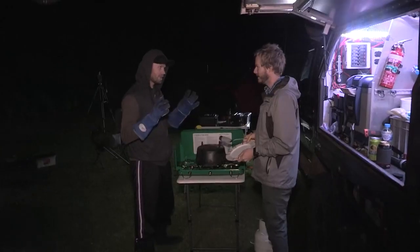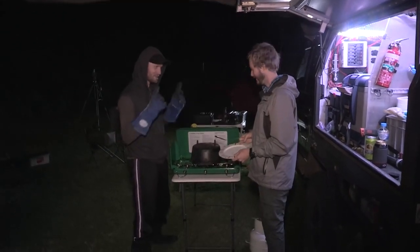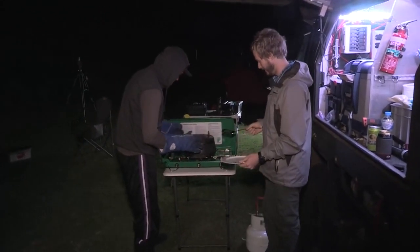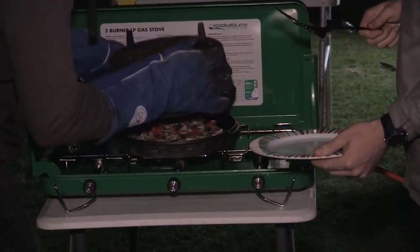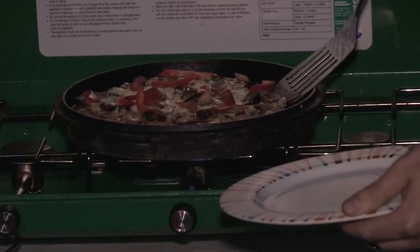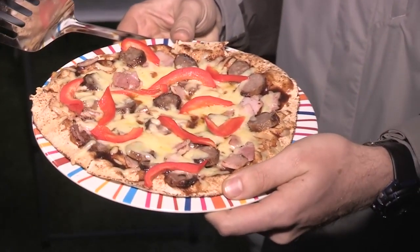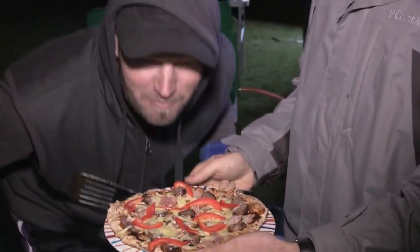I reckon so. It smells like pizza, Roddy. It does smell like pizza. Could smell like worse things, but it smells like pizza. That's a good thing. Alright, you lift the pot and I'll get the goods. Oh yeah. It's melted and it's crispy. What do you reckon, that was in for 20 minutes, hey Ronnie?